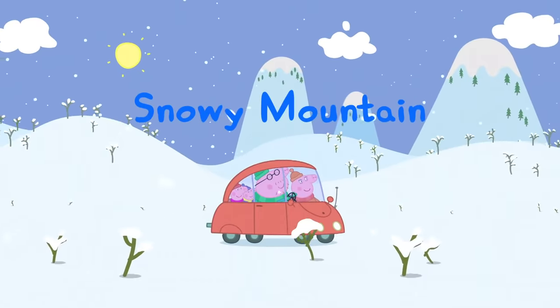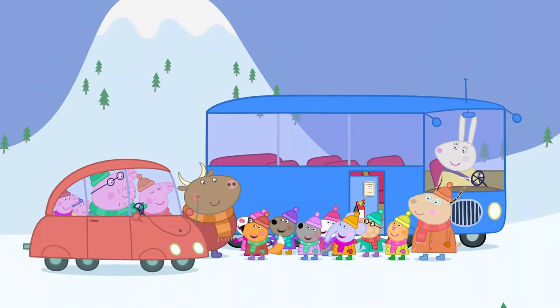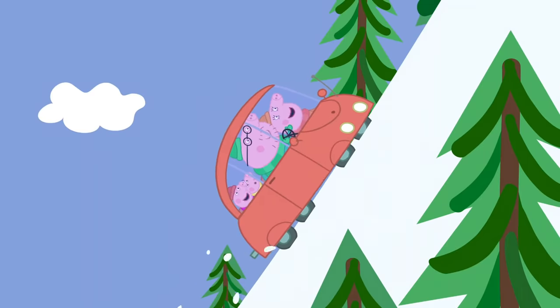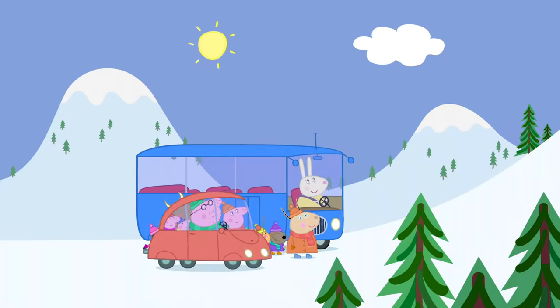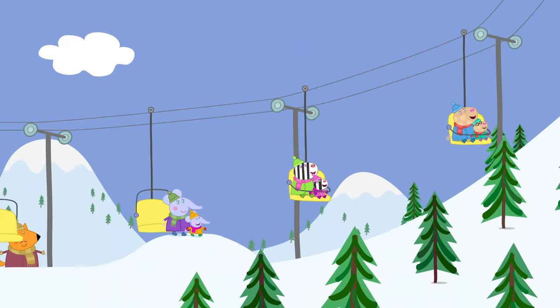Snowy Mountain. It is a lovely snowy day. Hello, everyone. Hello, Peppa. Peppa and her friends have come to the mountains to go skiing. See you all at the top. Come on, car. You can make it. Oh. The car cannot drive up the mountain. The snow is too slippery. You have to take the ski lift.